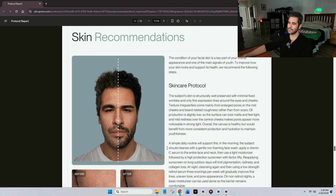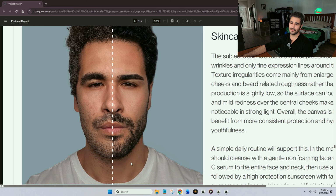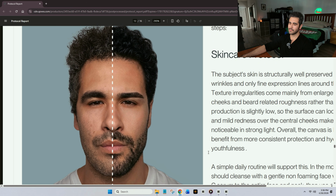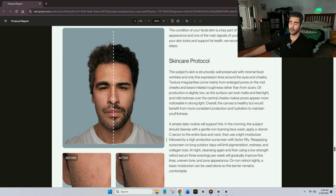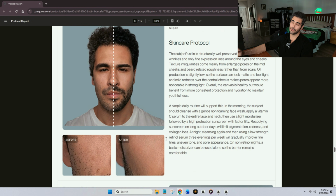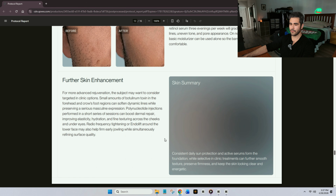Skin recommendations, and I think this is actually my favorite page because it puts my before and after side by side, and it is kind of neat to see. So, yeah, skincare protocol, and that's one of my biggest weaknesses. I don't spend as much time as I should on my skin. You can see that with blemishes. But they give me a skincare protocol before and after.